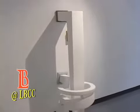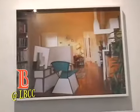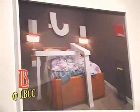And the photos are actually taken at her own apartment. So the installations are real and then photographed. It's not the result of Photoshop, but it's an actual architectural insertion.